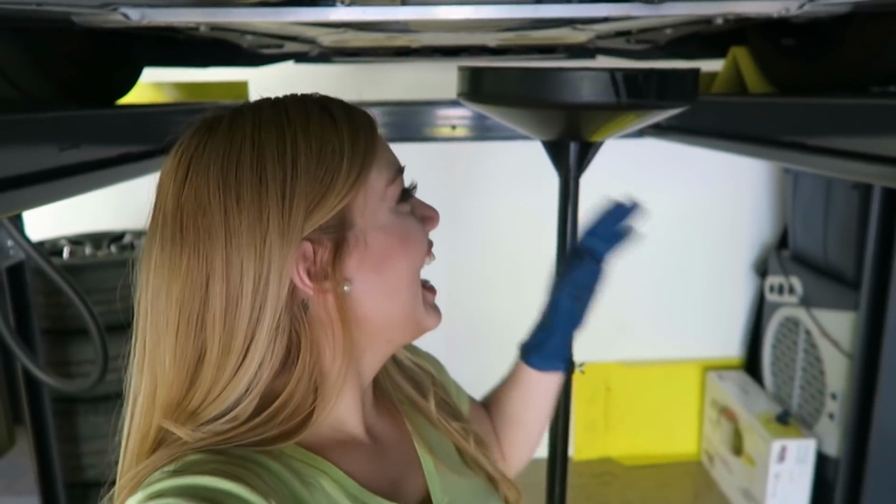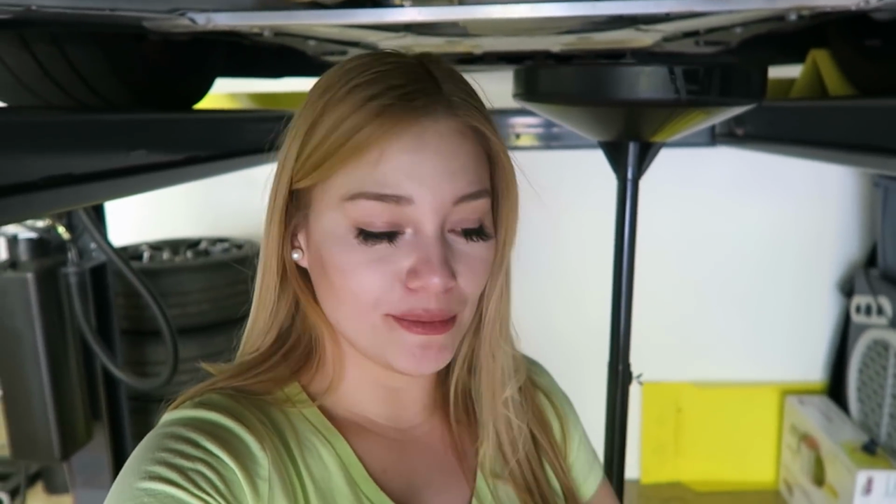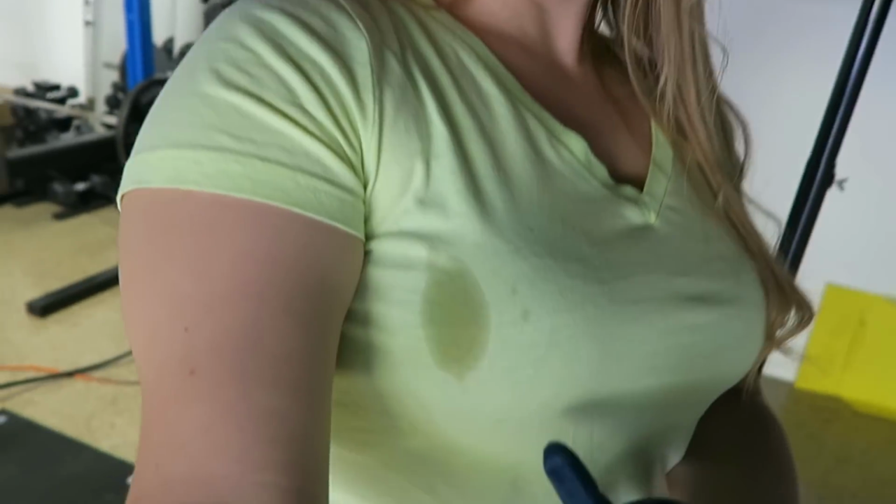What a fail. I guess I miscalculated this and then the oil just ended up spilling out. It ended up going all over my right glove and a little bit towards my arm, and also some on the floor. And then a little bit here on my shirt.